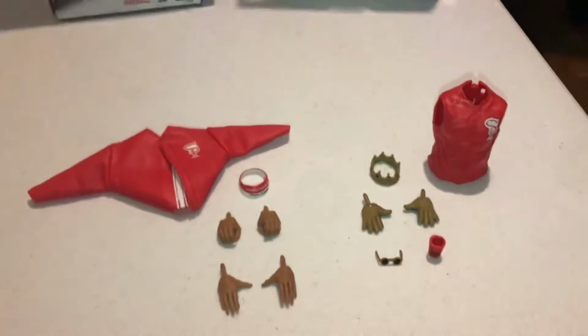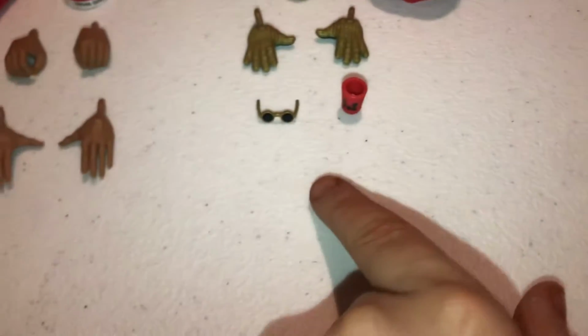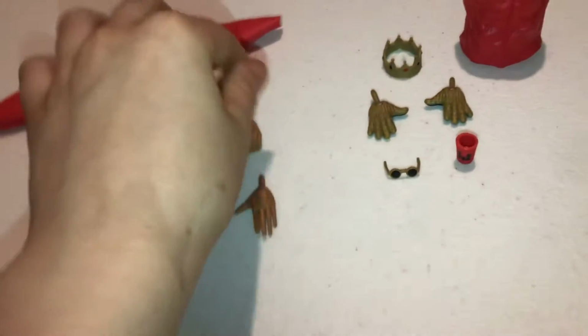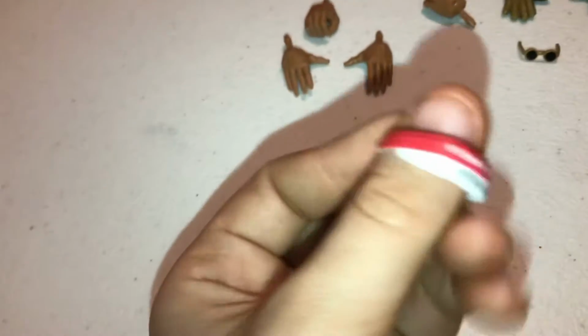Okay, so here are their accessories, and it's looking very nice. We have the accessories right here, the cup and the glasses. We got the interchangeable hands right there. I feel like most people wouldn't count this as an accessory, considering he normally wears this in his matches, but it comes off, which I count as an accessory. And then we also have his nice little sweater.